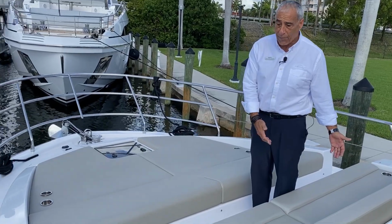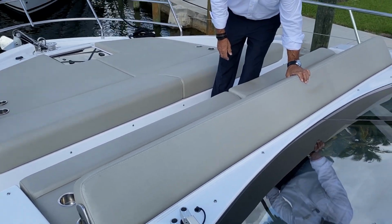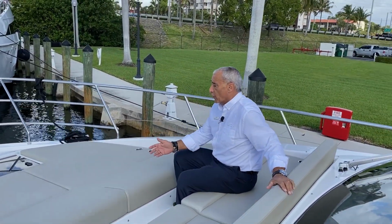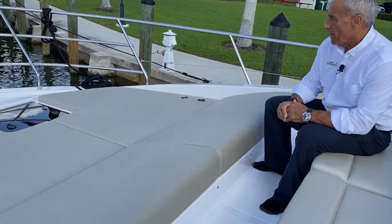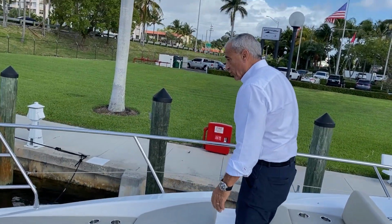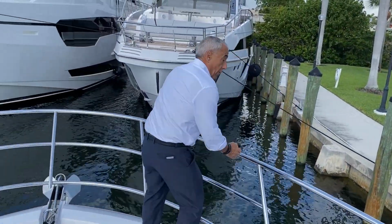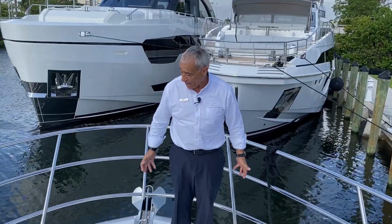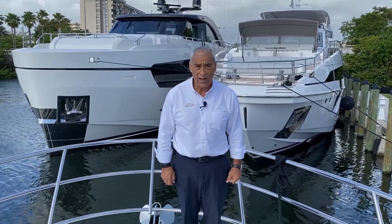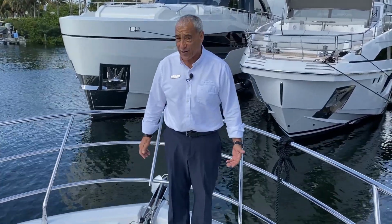Great walkthrough, great bench. It does fold down if you're driving from the lower helm to give you that extra visibility if you want it. Cup holders, so a great entertaining area. If you're stern to, why not come up to the bow area and have privacy. So here's that area of the bow where we mentioned the 4 sides. And again, triple rail, not double rail. 30% more space standing here because of the design of our bow, giving you easier ability to handle lines and ground tackle. So safety as well as styling combined into one.